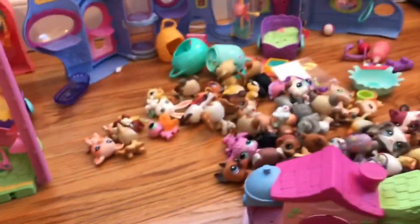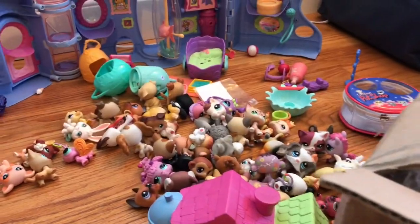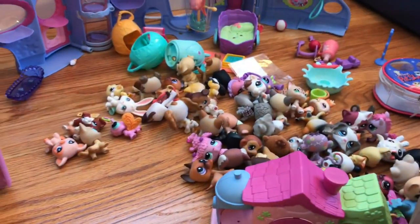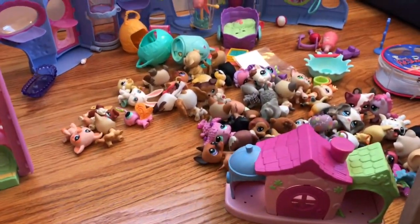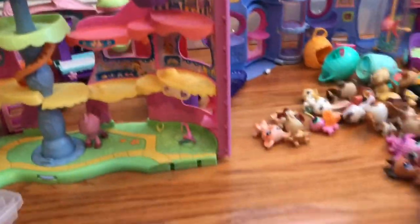Okay, so guys... Right here are some of, oh my gosh, wait, turn the camera right there. Okay, there might be some LPS there that I didn't get out that I just got yesterday. Yeah, this is the other day that I got all these LPS. There's still some LPS over there. But yeah, this creepy thing, yeah.